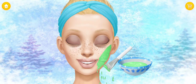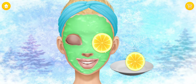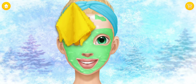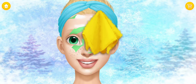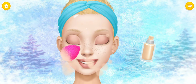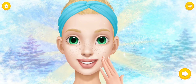Apply a face mask. The easiest way to relieve my stress. Wait for a couple of minutes. It feels great. Apply foundation, please. In my eyebrows. My skin looks perfect. Thank you.